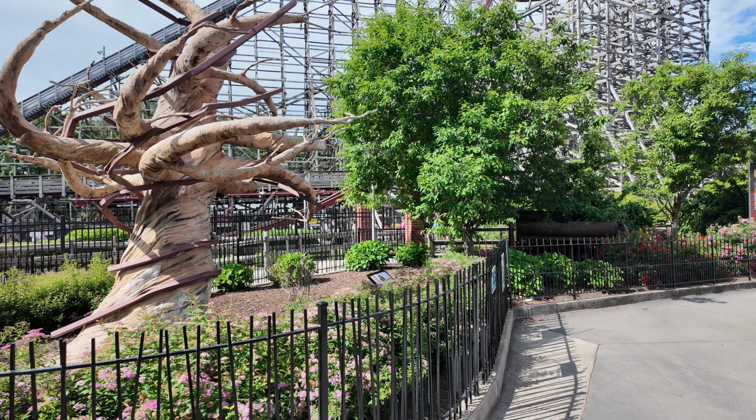So what better way to kick off our morning than with a little exclusive ride time on Twisted Timbers, which is an RMC roller coaster here. I'm actually wearing the shirt for Twisted Timbers. I love this ride. I can't wait to get a few laps in on it. So let's start this day off right.